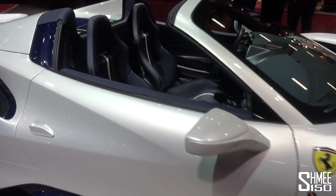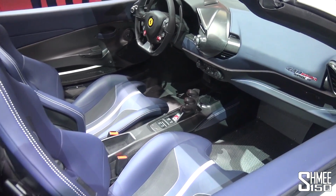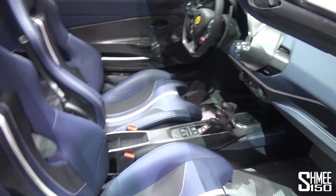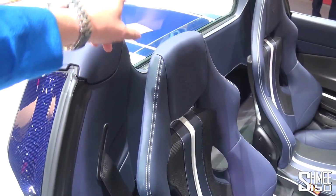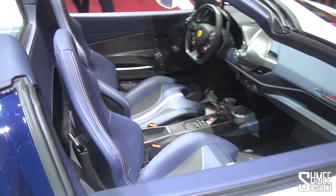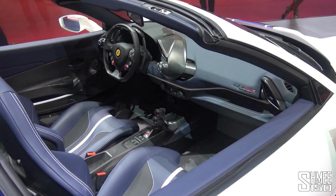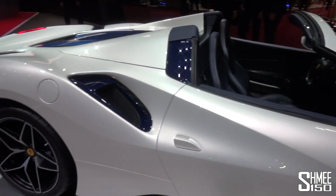But the interior, have a look at this, really very, very nice. The blue leather with satin carbon fibre for the instrument cluster surround, door cards, and then the white striping and stitching to really finish it off. Even the blue that you have around the rear deck lid, you've got some storage space just available slightly behind the seats. I think that's very, very nice looking. You can see it's stripped out. The Pista took a significant amount of weight out of the 488 GTB and the 488 Spider models. So that was launched very recently.